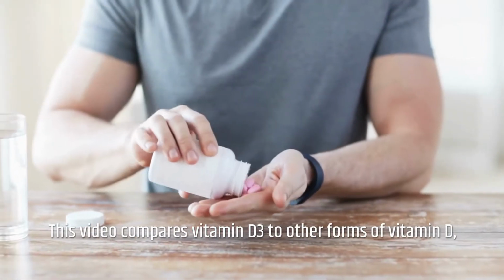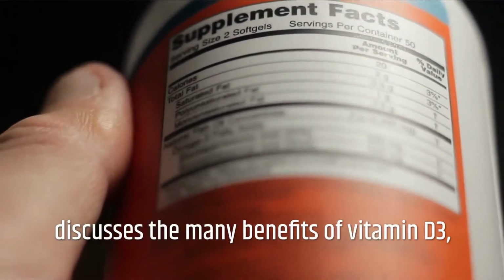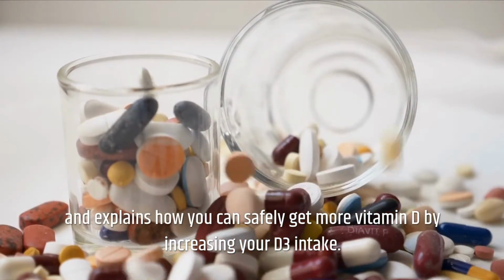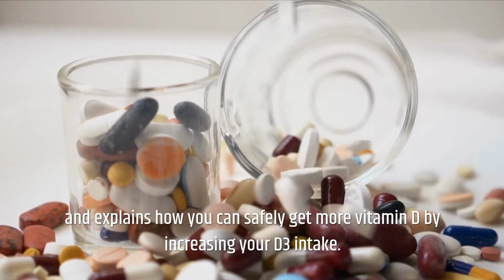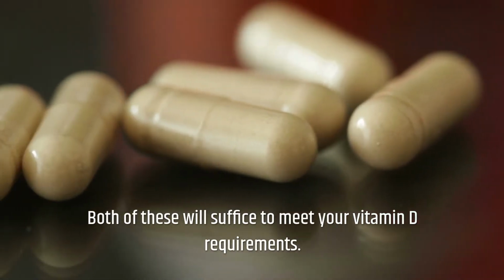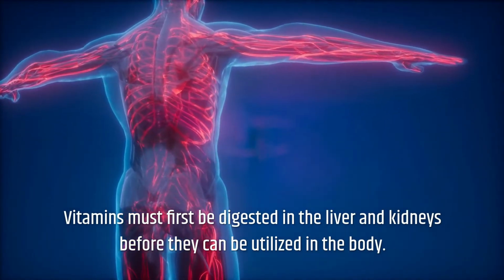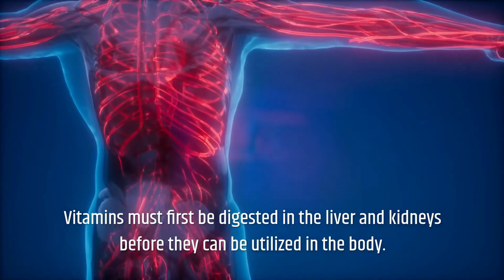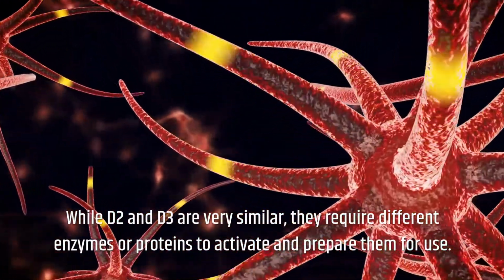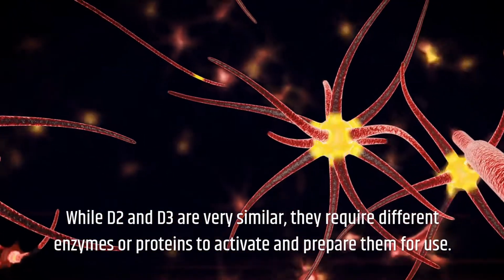This video compares vitamin D3 to other forms of vitamin D, discusses the many benefits of vitamin D3, and explains how you can safely get more vitamin D by increasing your D3 intake. Both of these will suffice to meet your vitamin D requirements. Vitamins must first be digested in the liver and kidneys before they can be utilized in the body. While D2 and D3 are very similar, they require different enzymes or proteins to activate and prepare them for use.